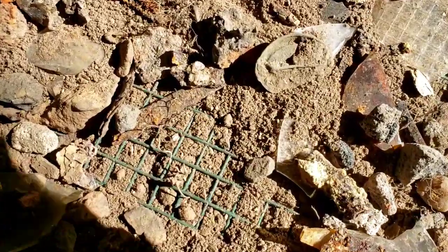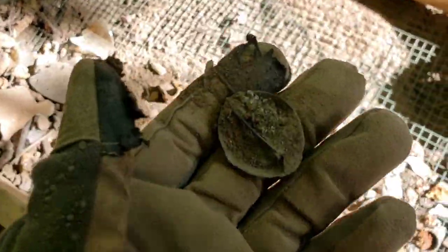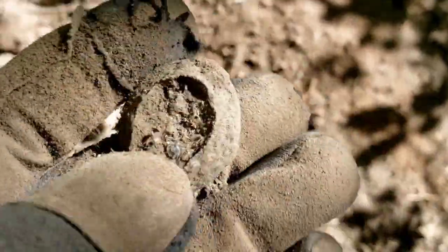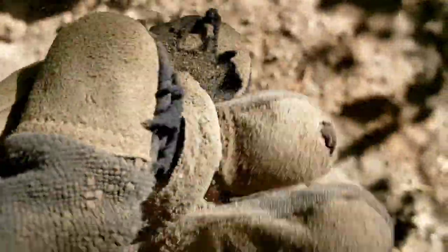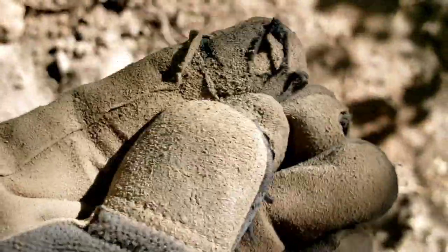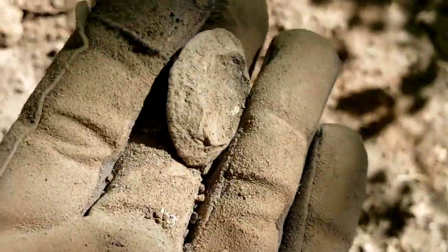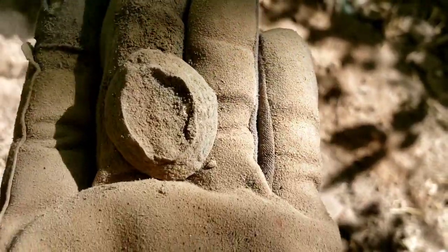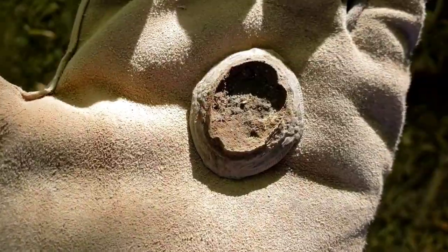So I am really excited for this one because I see a pin. Not sure entirely what we have here just yet. I'll get this into the light so you can see it better. But that is definitely a pin. Maybe some fancy around the edges. I'm going to go ahead and clean this up a little bit. And when I get all the detail, I'll loop you back in.